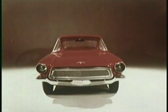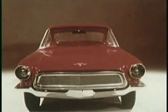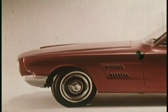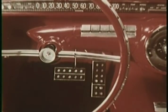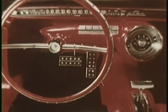Here is Allegro, an experimental car that could be called a practical dream car. It is designed with a long hood, a grille that extends forward of the headlights, a compact passenger compartment, and a fast back roofline. Other advances include brake and accelerator pedals, which adjust to fit the driver.